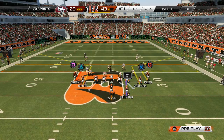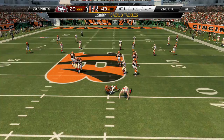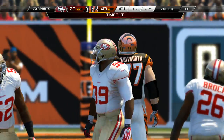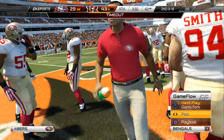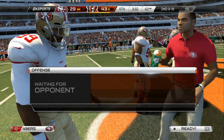They've come out in the dime package. First and 10. And he's forced to the ground. The name of the game is hit the guy with the football, isn't it? That's what it is. The quarterback has it. The defensive end, what a nice play. Gets to him that time and gets the big hit.